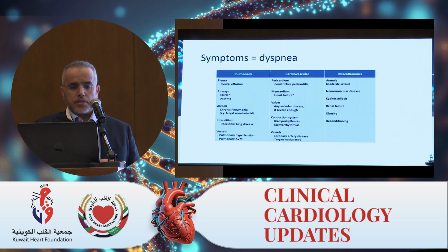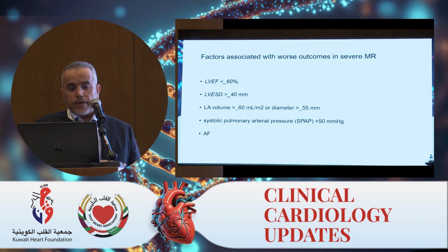If you look at the symptoms, it is shortness of breath, and the differential of shortness of breath is a really long list. So if you have somebody with significant severe mitral regurgitation and you want to decide whether the shortness of breath is due to the mitral regurgitation or not, sometimes you may have to do a hemodynamic study to evaluate the left side pressures and the transpulmonary gradient.